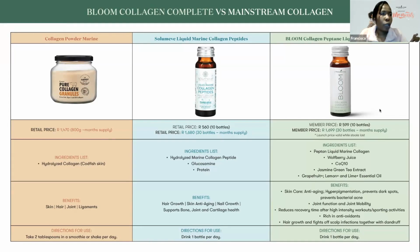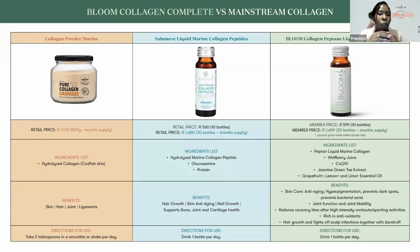And here you take one bottle, put it in your gym bag, one bottle, take it to work, one bottle, take it for a hike, you just drink as is, and the taste is impeccable. It is a great, great, great product.